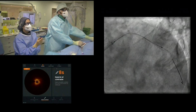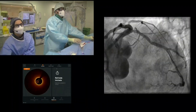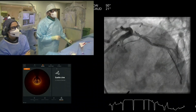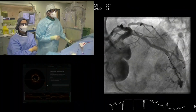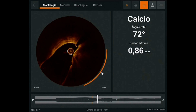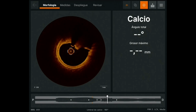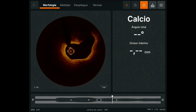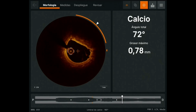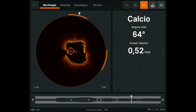Catheter in. So going from proximal here to distal, we have this large branch. Here we have the calcified nodule in the proximal part of the circ. You can see that there is disease in all the vessel, and you already start to see some of the cracks. And here you see a lot of these linear cracks generated by lithotripsy.